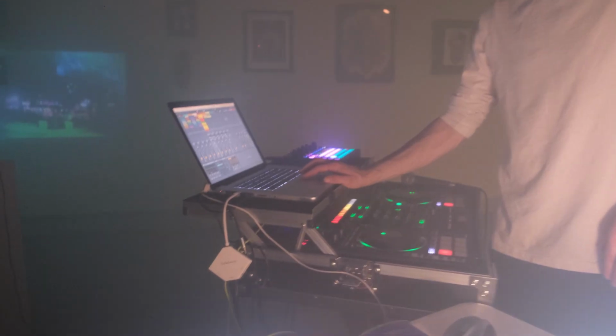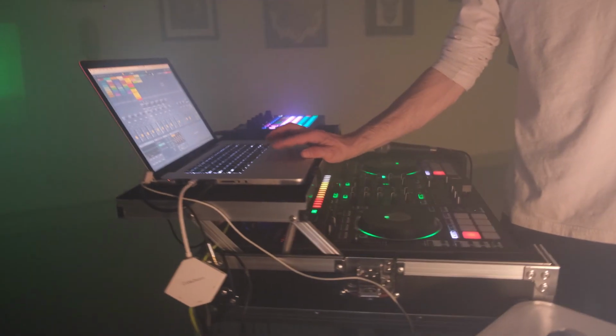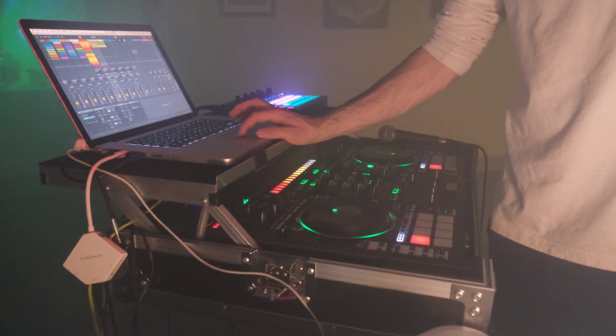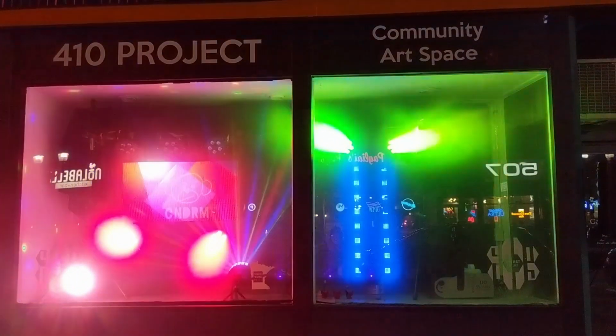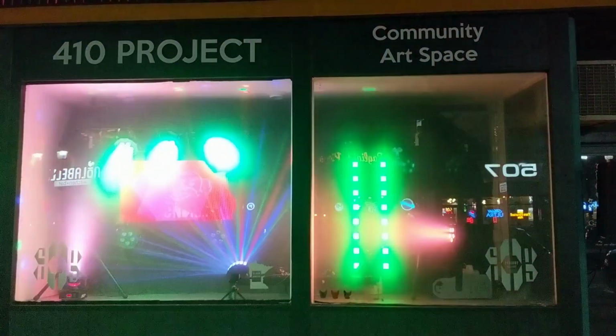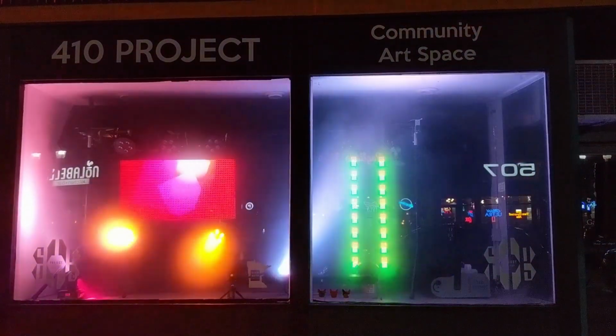For the music, I had a pretty standard DJ setup, and I provided a soundtrack for the art installation. I designed a light show that could be installed into the windows of the 410 project. I focused on trying to make it flexible for programming and visually interesting for people walking by on the street. It was a fun challenge to try something a little different from what we might usually do for a stage show.